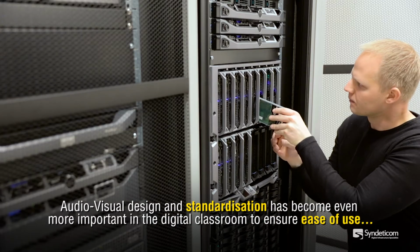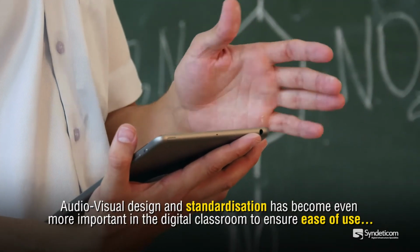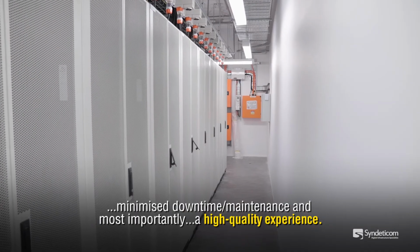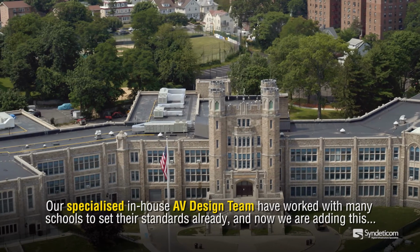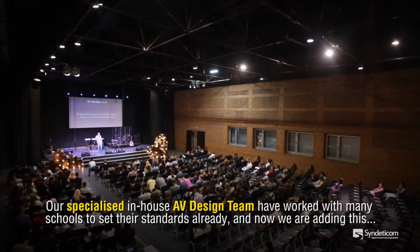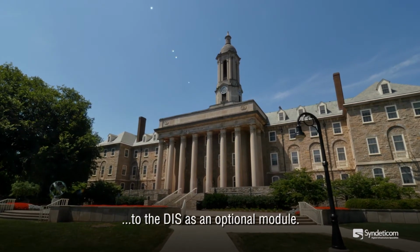Audiovisual design and standardization has become even more important in the digital classroom to ensure ease of use, minimize downtime and maintenance, and most importantly, a high-quality experience. Our specialized in-house AV design team have worked with many schools to set their standards already, and now, we are adding this to the DIS as an optional module.